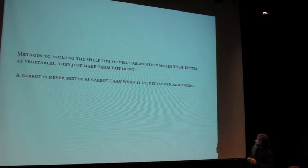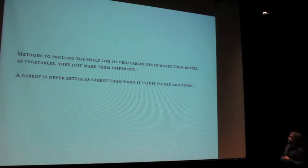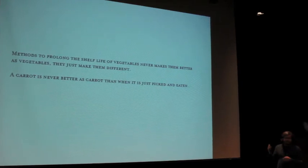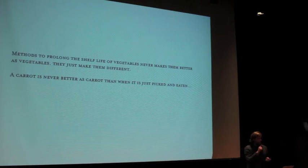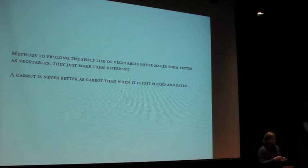This is interesting, I think. All of these methods to prolong the shelf life, or to make vegetables keep for a longer period of time, it's nothing that makes them better, ever. It just makes them different. If you pull a carrot up from the soil and you eat it straight away, it will be the most carrot it will ever be. Everything you do to that carrot after picking it up from the ground is going to make it less of a carrot.